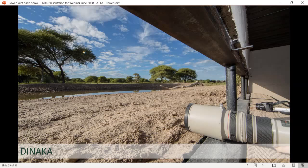Instead of trying to pluck the birds out of the sky when they come down to drink, they actually chase the birds into the water, and then they swim in the water and they get their little snack. So really, really incredible interaction that you can see from this photographic bunker.